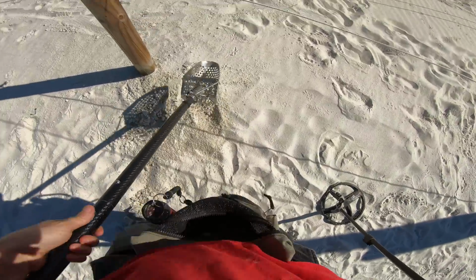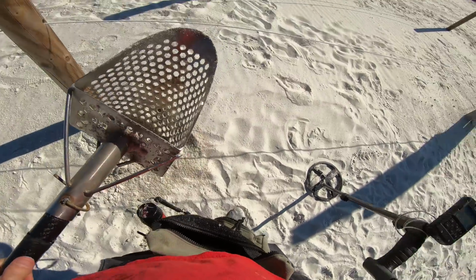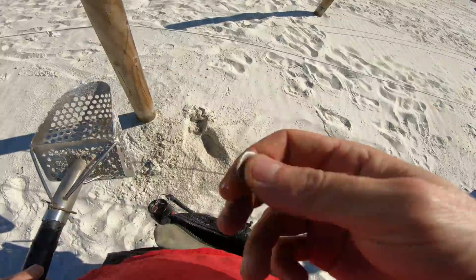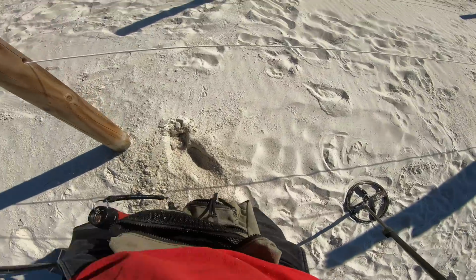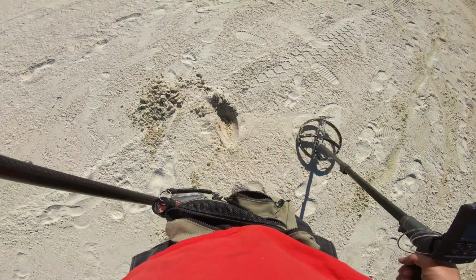Sift them out real quick, huh? See what we got in the scoop. Man, oh man. That's probably already half a dozen of those so far today. Pull tabs. Gives me something to dig up, I guess. I'll show you that it's not all treasure out here.